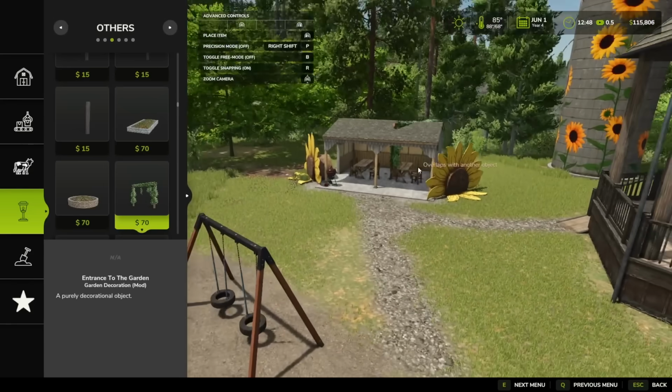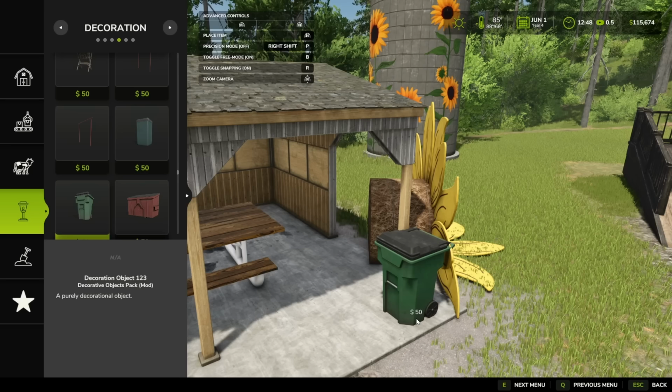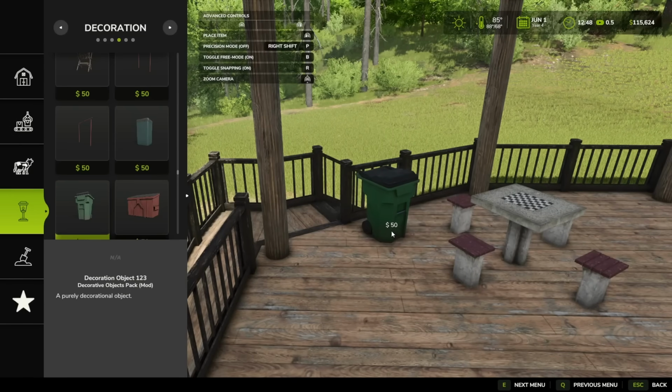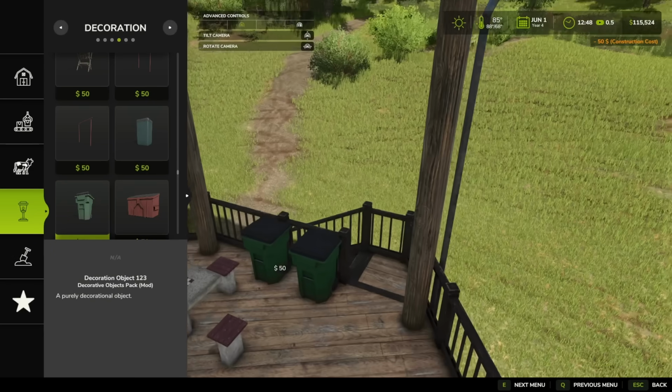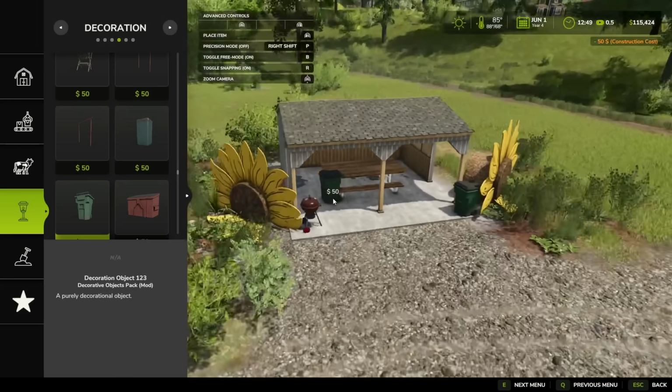Lovely. Oh man, we still got another one of these. I didn't realize how many seating areas we had. Get an actual garbage can out here. Another one right next to the railing. Other side. There. And there.